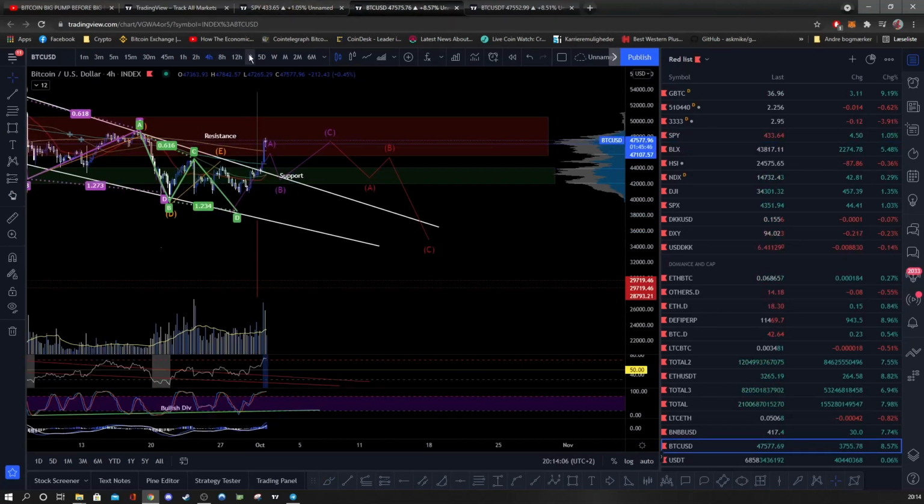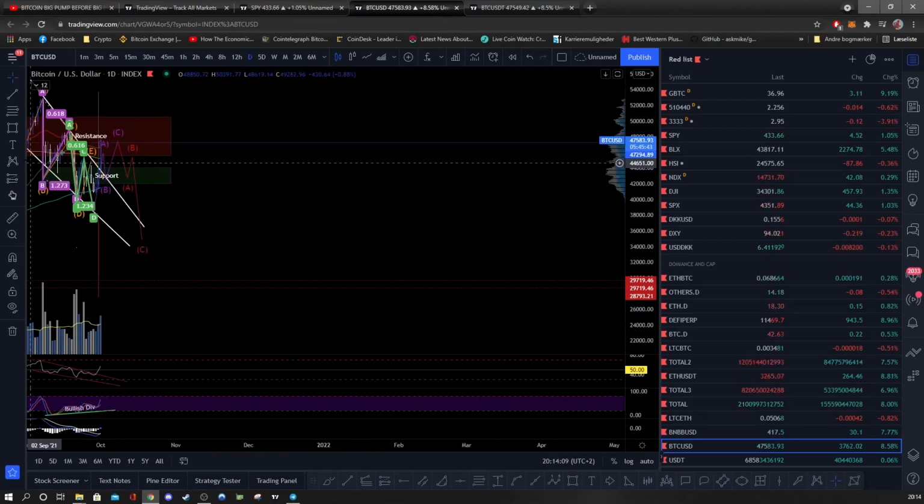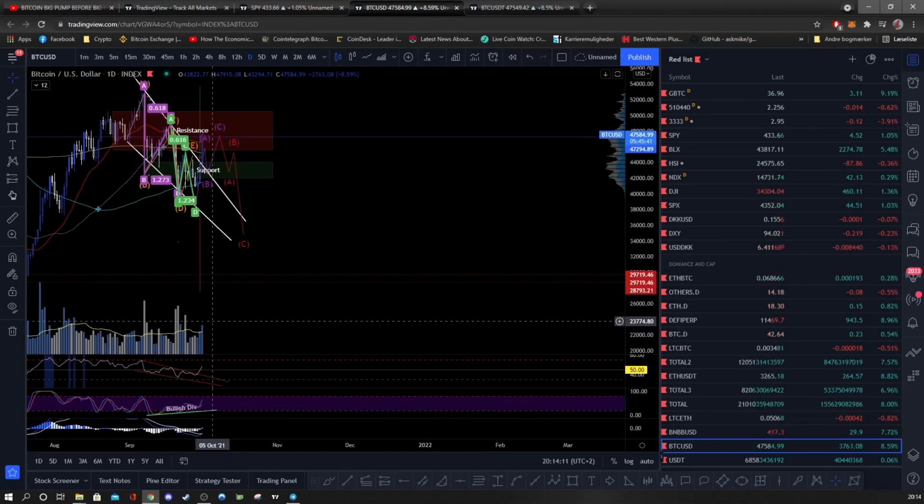And if you look at the daily, right, there was absolutely no, well, now there is, but before there was not much volume increasing. Right now there's small volume increasing. I still believe this is manipulation, and the FOMO is kicking in.